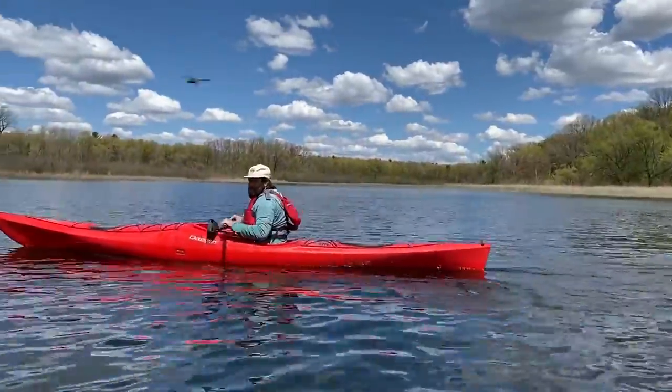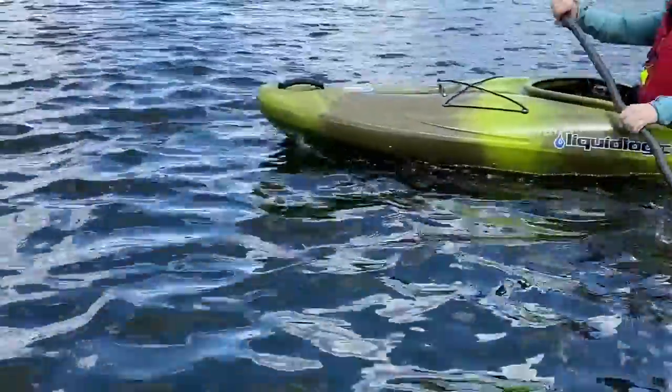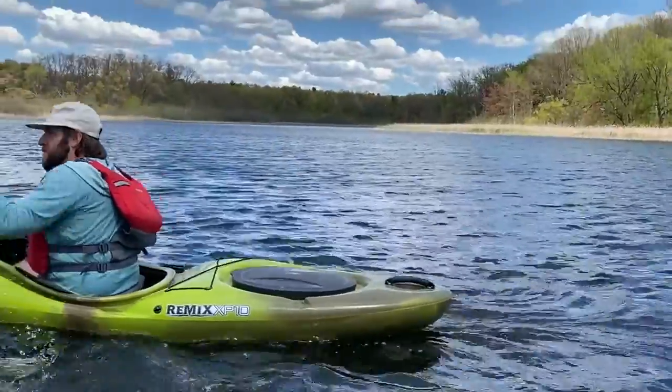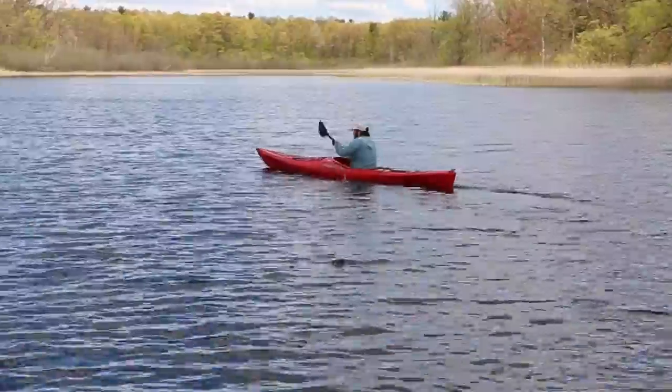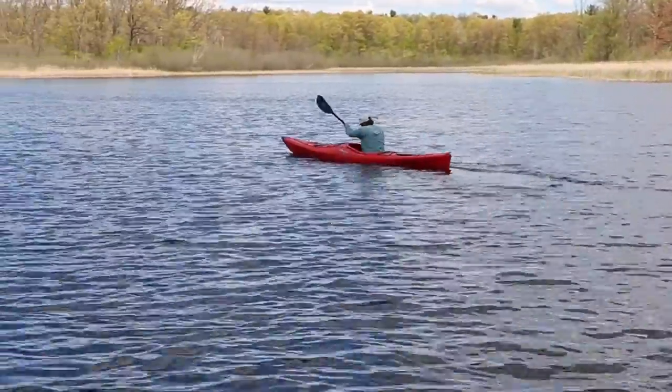Your shorter boats are going to be much more maneuverable, going to be easier to turn, and easier to handle in tight situations. If you're looking for a good river boat or a boat that's going to be nice and maneuverable, you're going to want to keep it nice and short. But if you're looking for a boat that tracks nice and straight and can handle a little bit rougher waves, you're going to be looking for a longer boat, a boat that can handle going a little bit farther and handle a little more weight capacity.